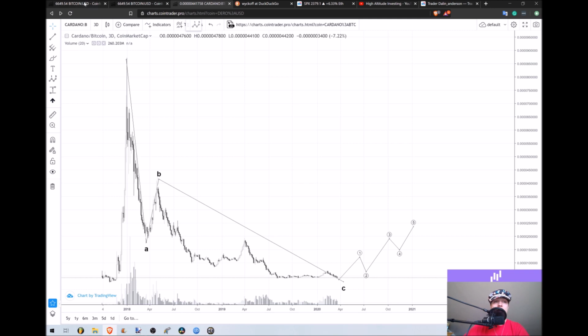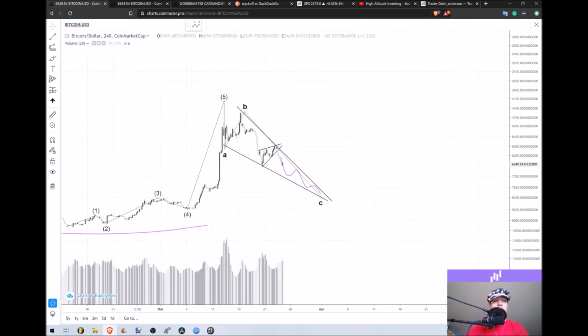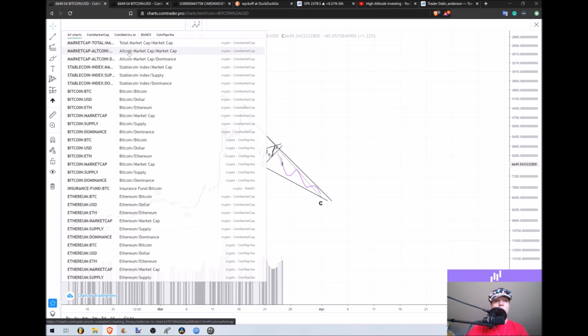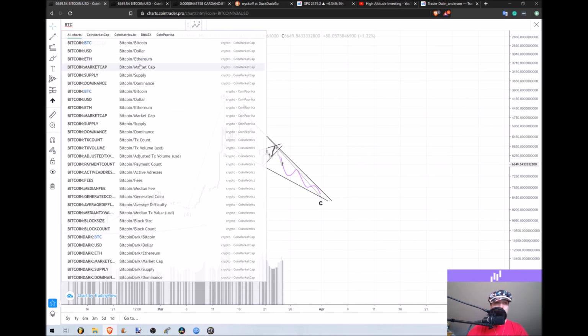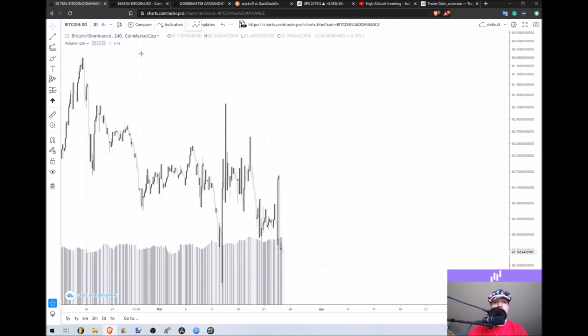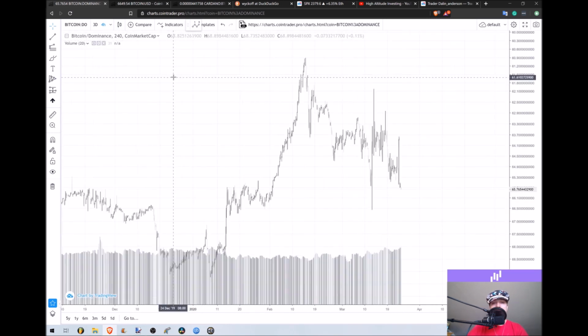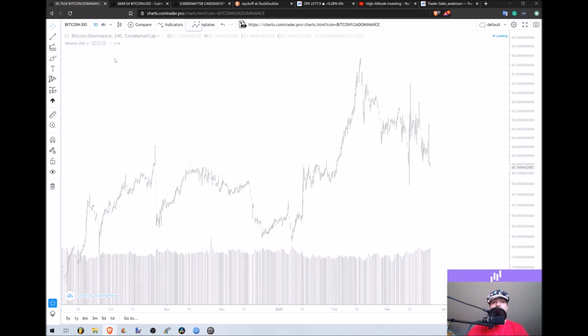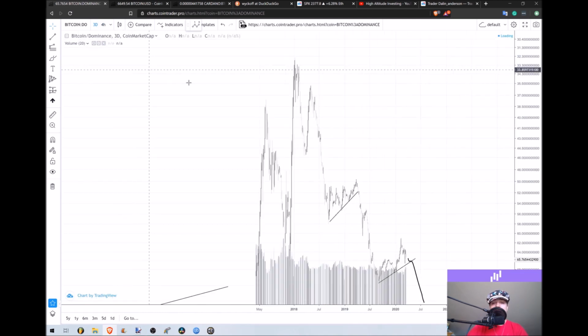I want to be very clear about that. And the reason I want to be very clear about that is because I don't know if all of the dollar pairs will actually fail support. I do think the Bitcoin pairs will, though, and the reason for that is really just because of Bitcoin dominance being a little bit strong at this period of time while Bitcoin is rising. We have Bitcoin dominance that was also showing a lot of strength. So that's why I do think we will see that spring.